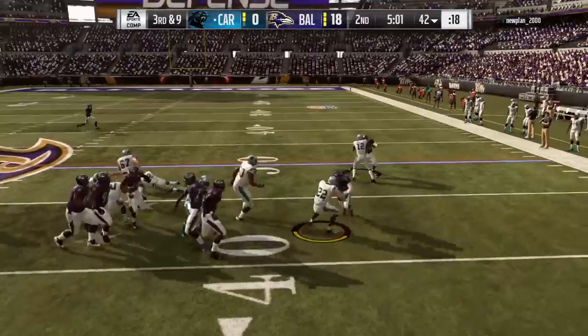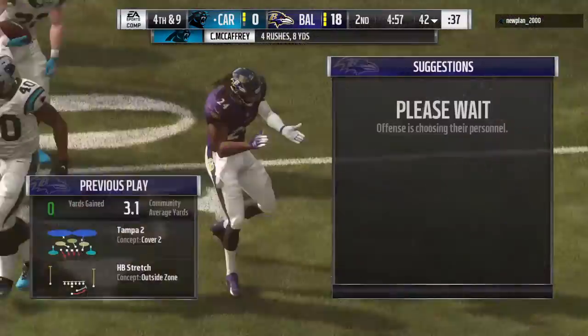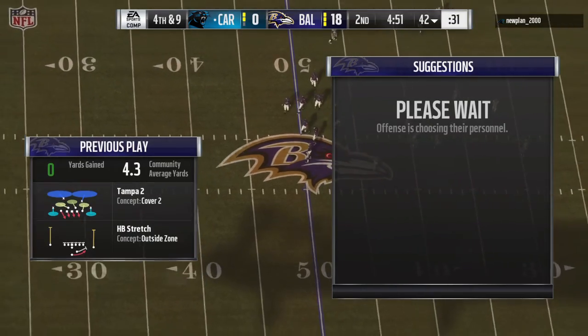This is McCaffrey on the give. And he'll maybe get back to the line of scrimmage, but no more than that. No gain on the play there. A nice job defensively, and it likely forces a punt situation on 4th.